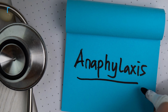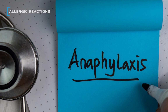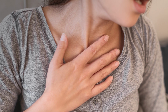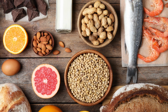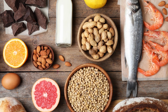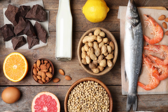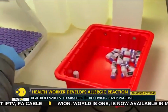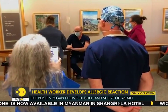According to the CDC, what clinicians are most concerned about during the observation period is anaphylaxis. Anaphylaxis, which is rare to begin with, is described by the Mayo Clinic as an acute and potentially life-threatening allergic reaction. The Mayo Clinic notes the most common triggers for anaphylaxis are certain foods, although it also may occur in connection with some medications. It could also occur as a reaction to some insect stings or an exposure to latex. Anaphylaxis has been observed in only rare cases following a COVID vaccine or booster shot.